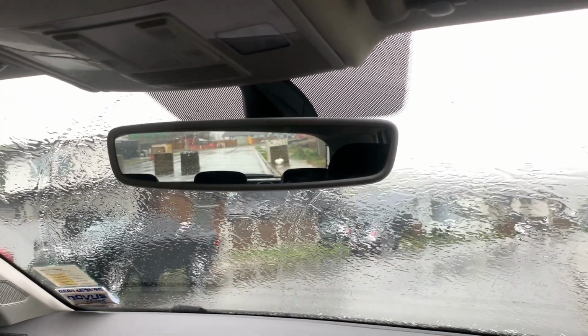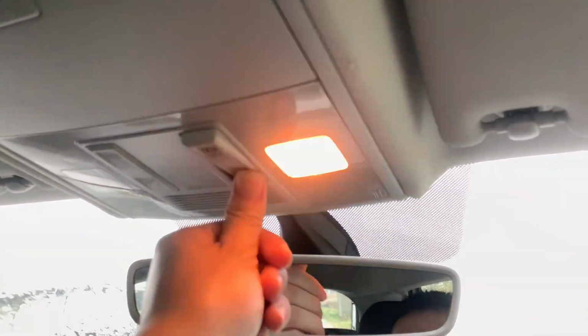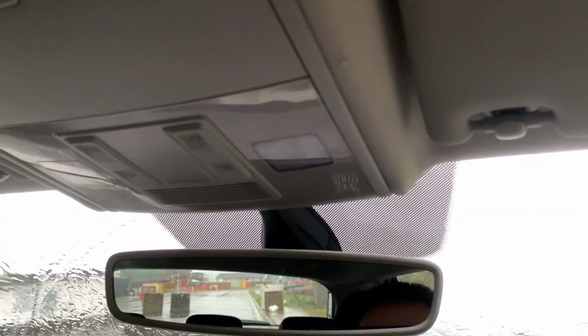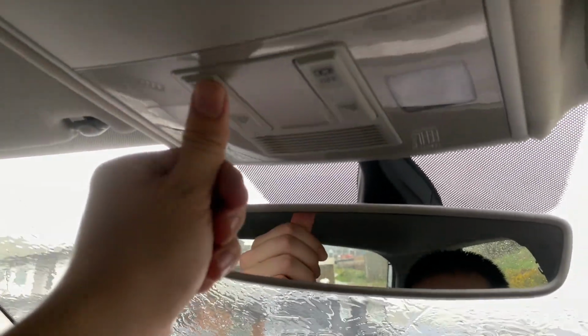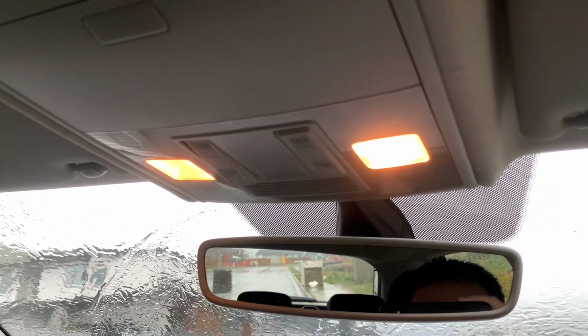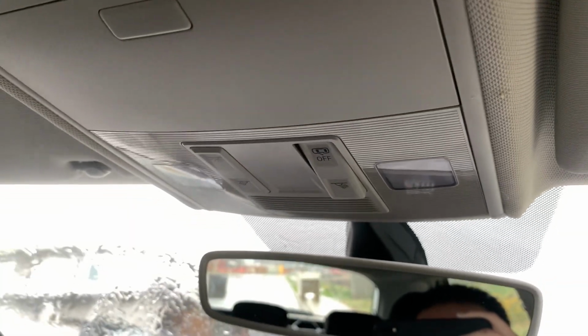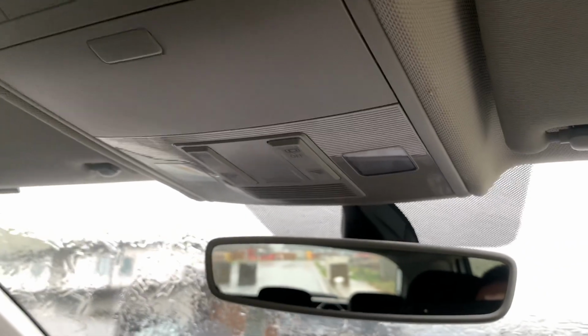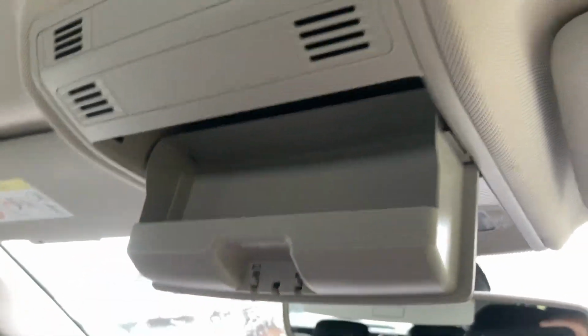Directly above is the auto dimming rearview mirror with lighting controls on the top. This is to open the light on the driver's side and the passenger side. This one is to operate both lights at the front and the dome lights at the rear. You can also select whether you want to let the lights stay on or stay off when the doors open. There is a tiny sunglasses holder with rubberized material in there.